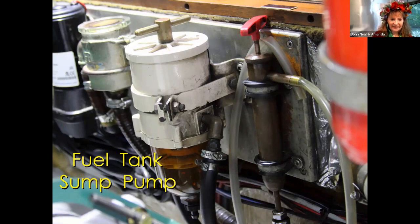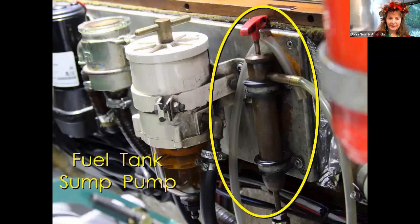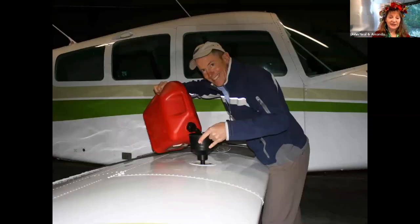So your primary filter is the one you can see sitting here in the middle of this slide. But we're coming back to our sump pump. That's our little brass pump that is permanently mounted in the engine room. The pickup is the bottom of the tank, and we can take a couple of pumps on that handle for a sample of fuel. Nigel's book goes into how to install a sump pump.